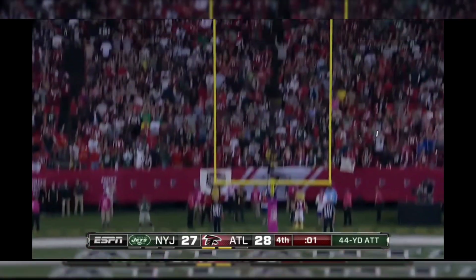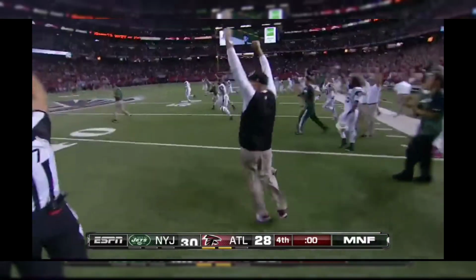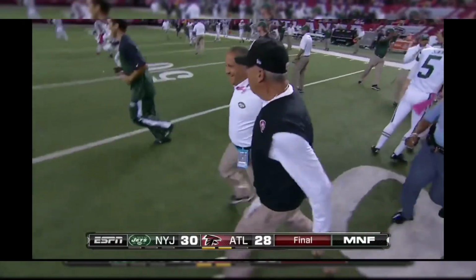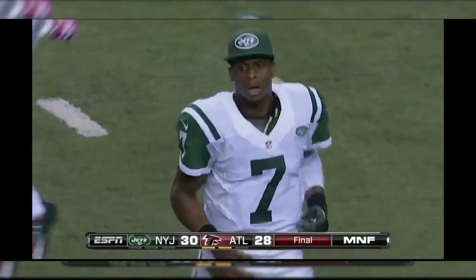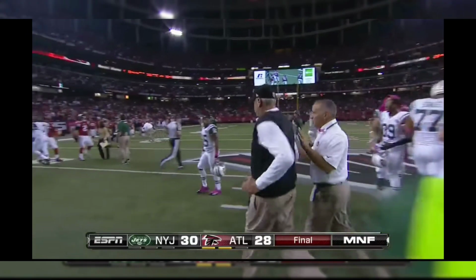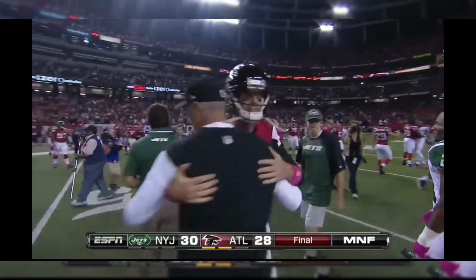and the win online, and it is good, and the Jets beat the Falcons. Geno Smith comes to Atlanta and shocks the Falcons. Matt Ryan has never lost back-to-back games in his own stadium until tonight.